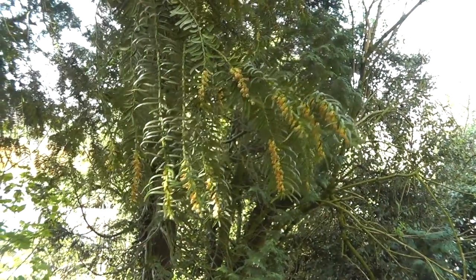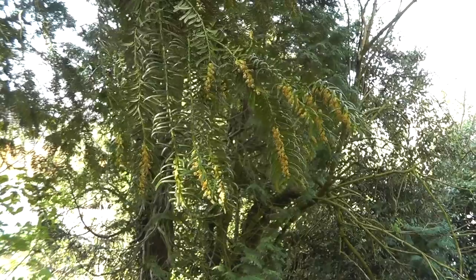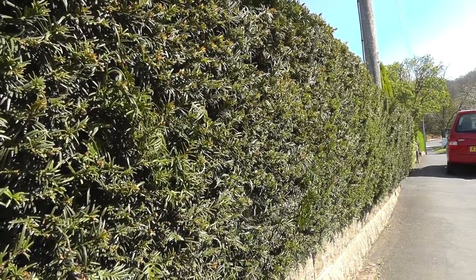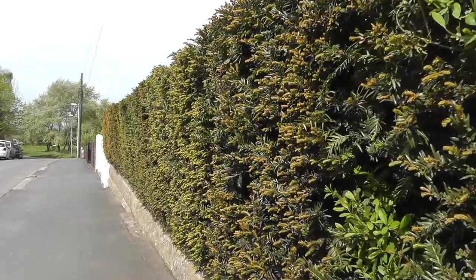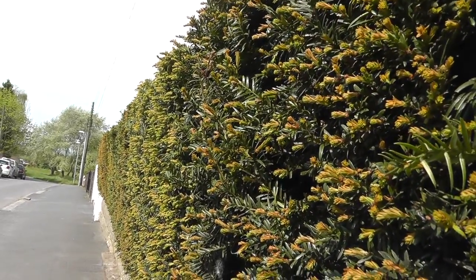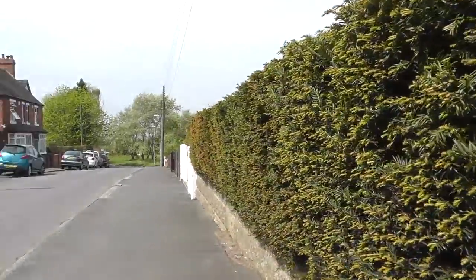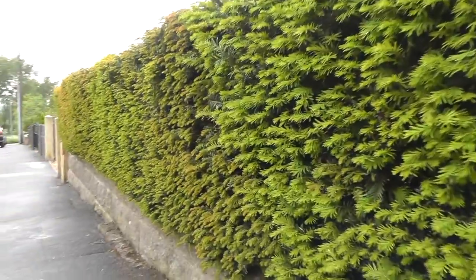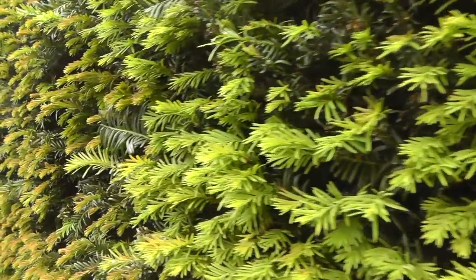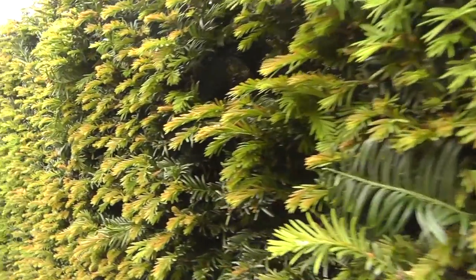So we'd seen the yew coming out of the winter, coming into flower like that. Examples of the new growth, this is just before it kicks off on a hedge. Here we go, it starts to just throw out shoots. And then about 4 weeks later, that's what it looks like, nice and fresh.